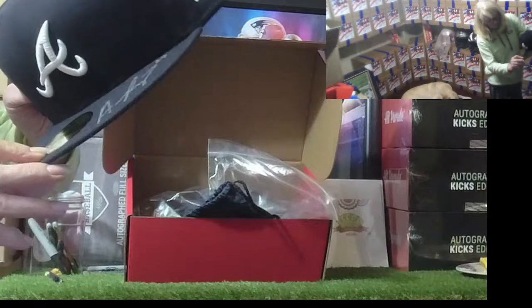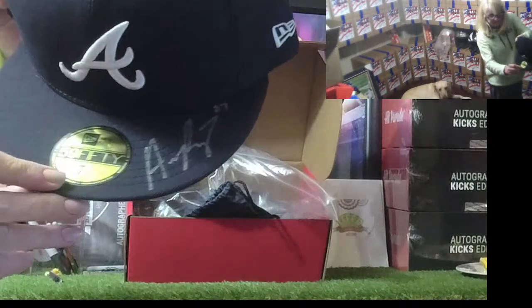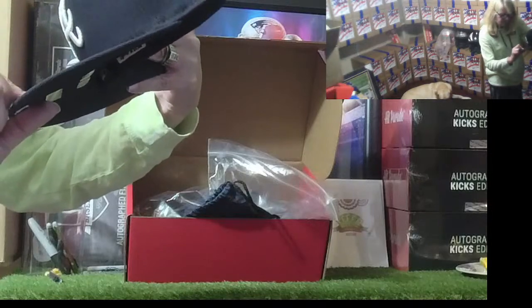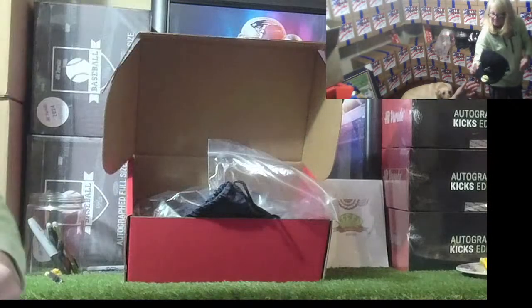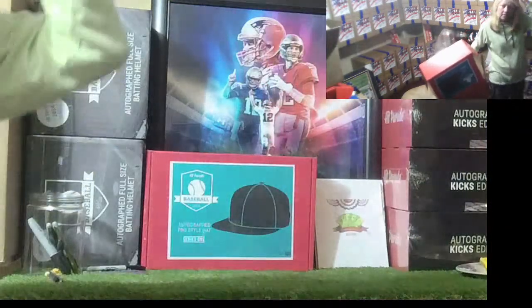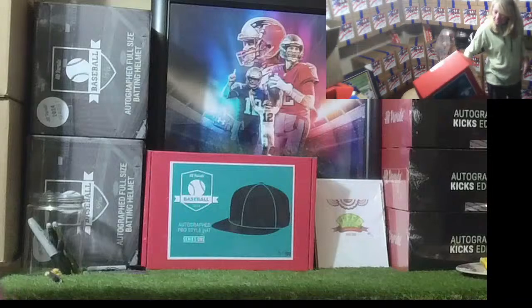Go into Craze, man. I've never seen a gold Fanatics thing. It's because it's a new era cap. It's a 5950 fitted hat. There it is. Austin Riley. Nice. Congrats, Craze. Here you go.